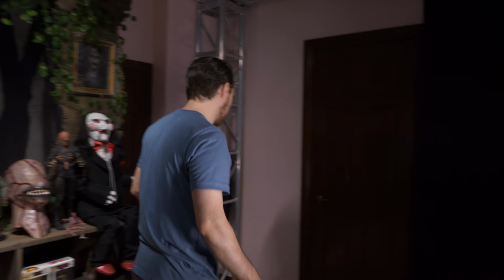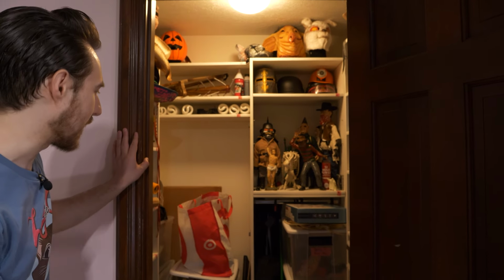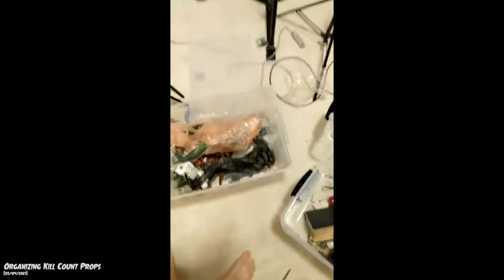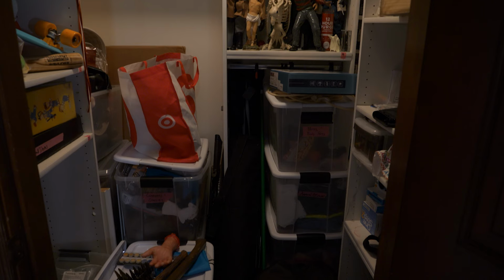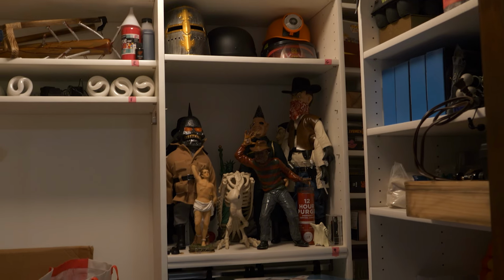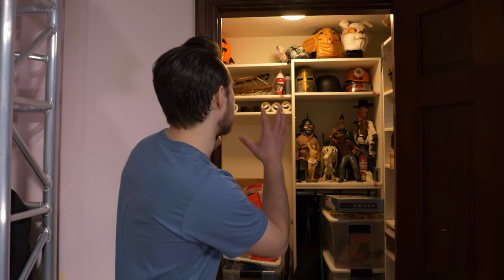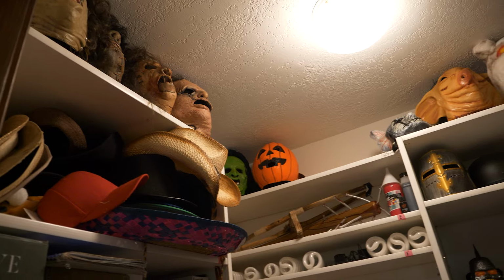This is a closet. This is actually a storage closet for all the other kill count props. It's still in the process of being organized. I actually had a live stream where I was starting to organize things, but you can see there are bins of bones and body parts, apparels, costumes, weapons, and a whole bunch of Puppet Master puppets back there for whenever I eventually cover that series. But this is the Overflow Closet, bunch of masks on top there.